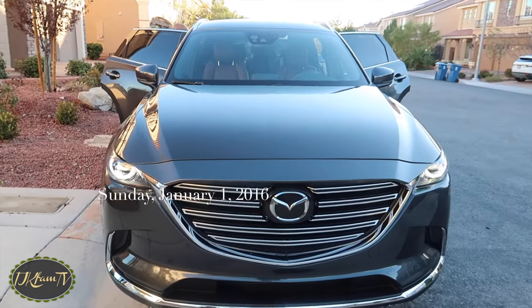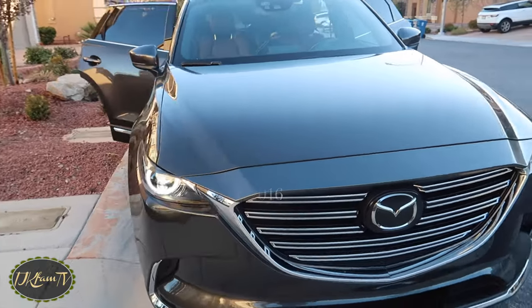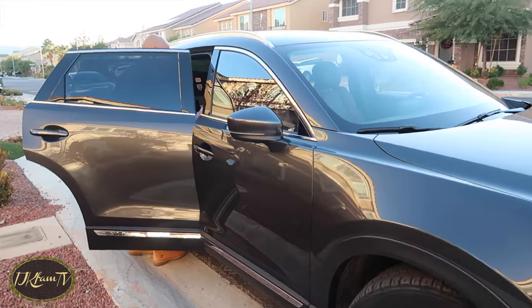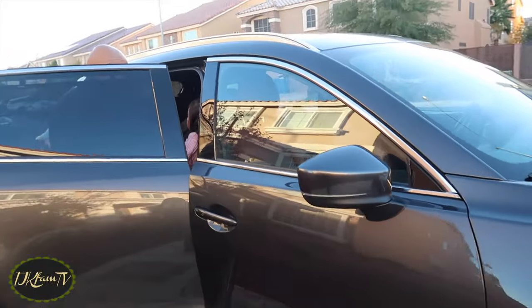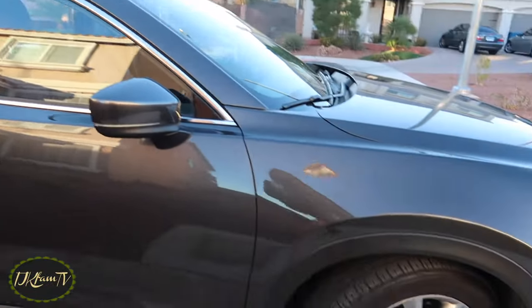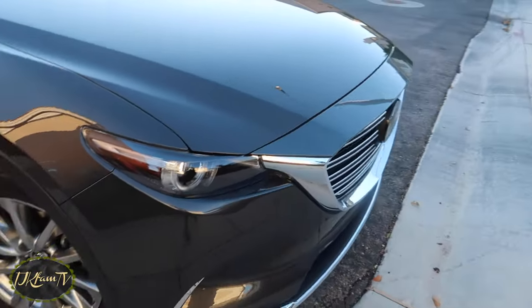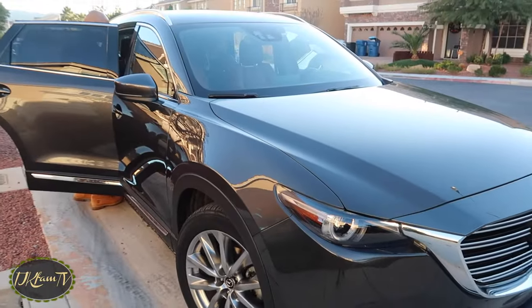What's up, fam? We are driving the 2016 CX-9. It is an SUV and it's got third row seating. It's perfect for our family. It's really nice too. I love the design on this car.